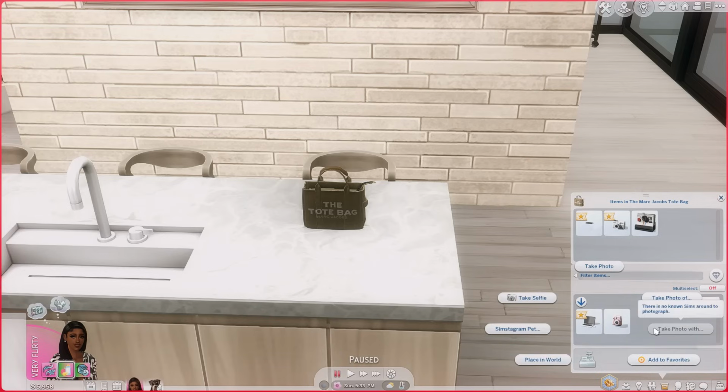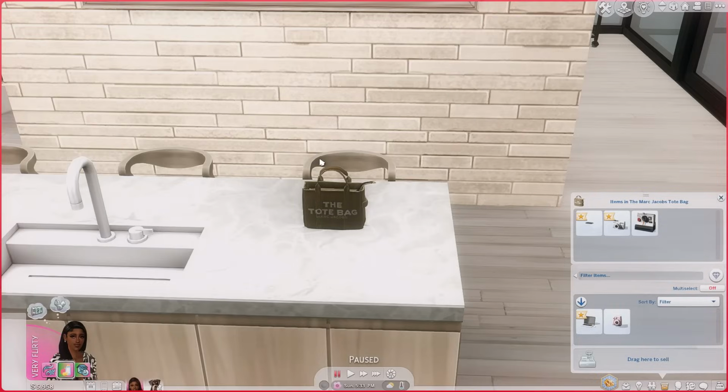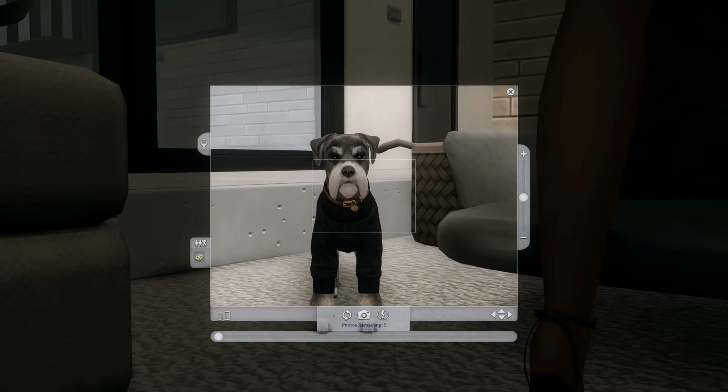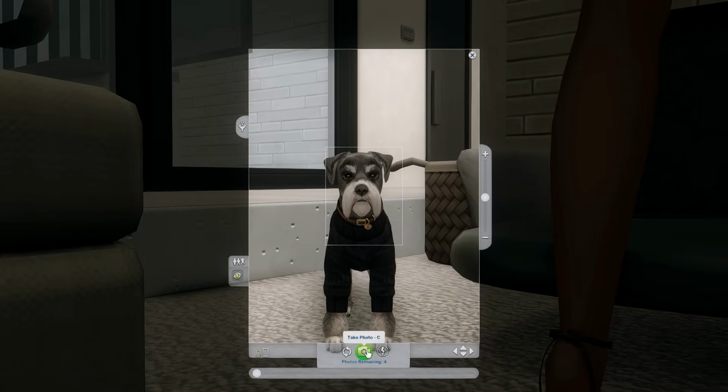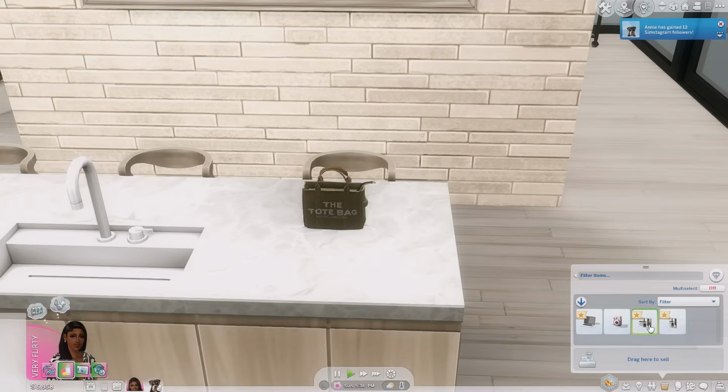However, I don't know if these interactions are base game or if they come with the mod, but if it does come with the mod, I want to say it's Small Take Photo Overhaul made by Little Miss Sam. But I'm gonna have Ashley take us an Instagram picture of Benji. Oh my gosh, he's so cute. Let's take a few pictures of him, and now we have them in our inventory.